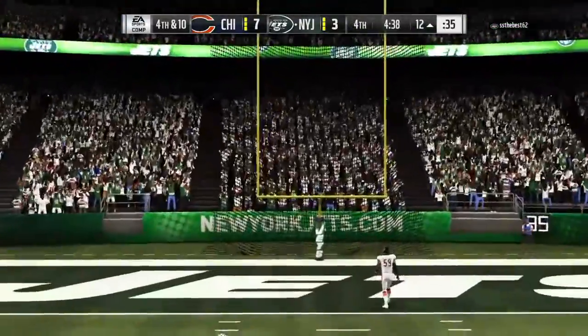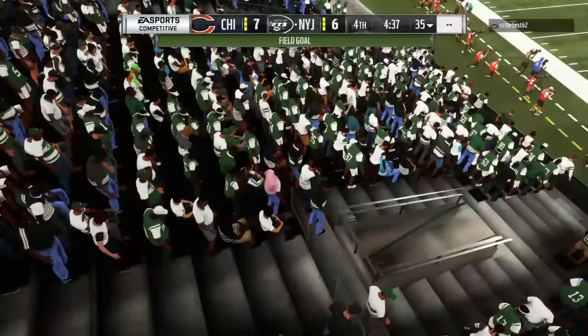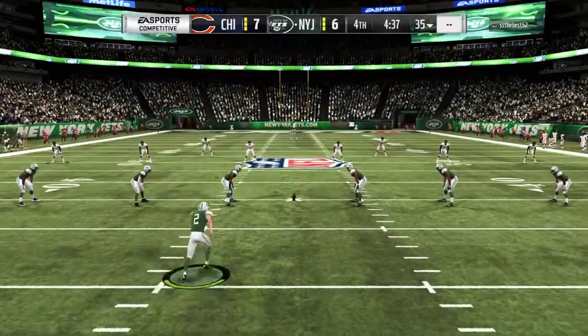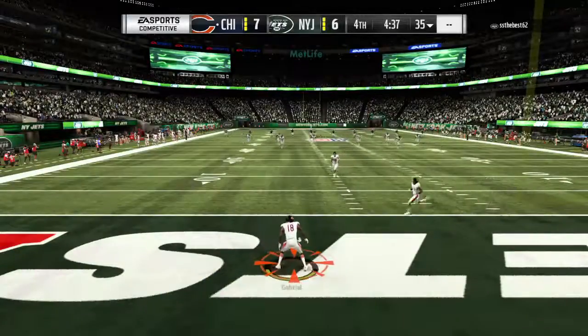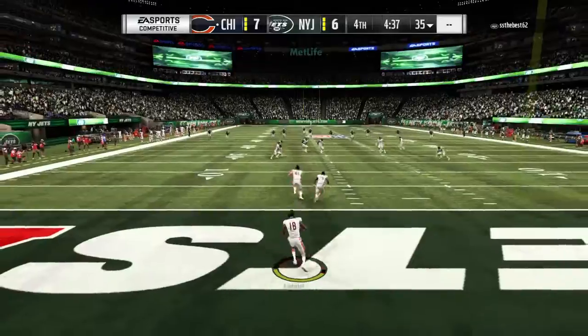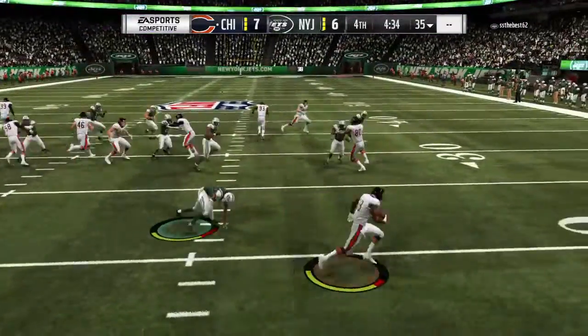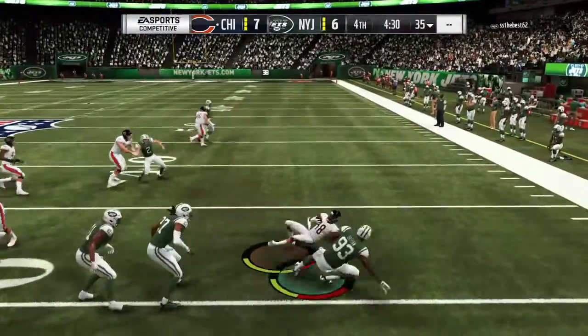And Myers able to knock it through, and they'll get it back within a point at 7-6. So with that field goal, this one's now back within a field goal. Maybe not the ultimate result they wanted, but gets them that much closer. This game is unfolding like a really good book, isn't it? Because I feel like there's a few more plot twists yet to be revealed before this one is over.